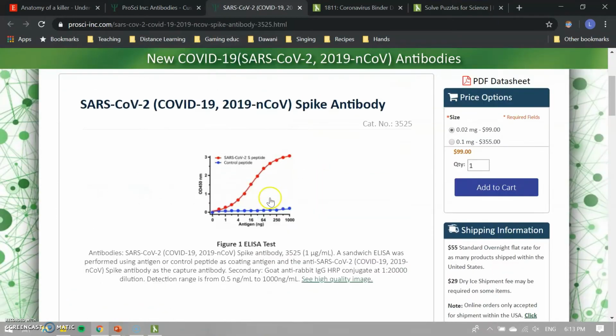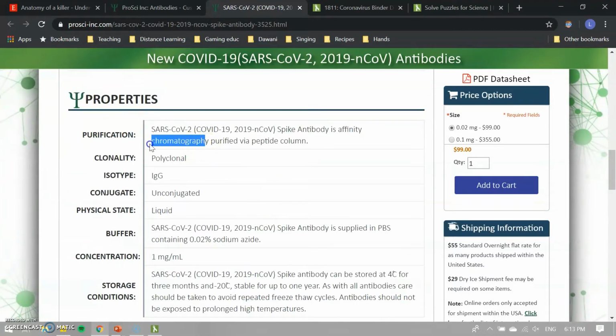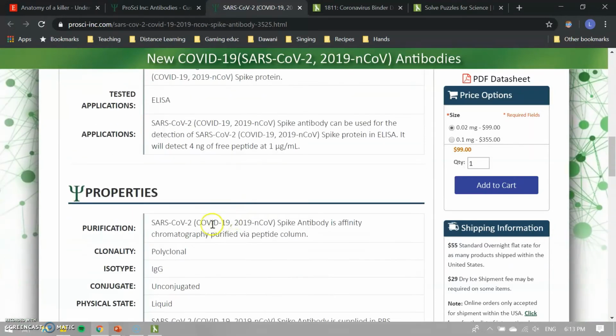This is the page that I showed in the slides. And you can see here that it's an antibody from rabbits. And chromatography was used after they obtained the antibodies from the rabbits, from the cells. They used chromatography to purify it into the pure antibody that can be used for the research.